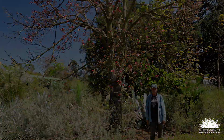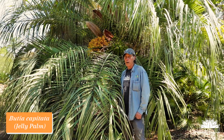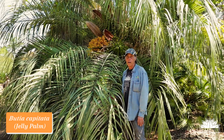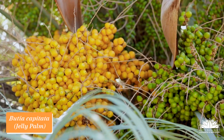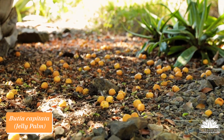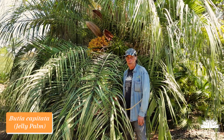Brachychiton discolor. We call our monthly list of plants What's in Bloom, and mostly it is blooms that we feature on the list. However, sometimes a plant has colorful fruits, and that's the case here with this palm. This is Butia capitata, the jelly palm, and it has wonderful colorful fruits. They start out green and then turn yellow to yellow-orange as they ripen, and it's really making quite a lot of fruits this year. It's called the jelly palm because they use the fruits to make jelly, but you can also just eat them straight off the tree, and we do feature them on our fruit tasting tour when we have our fall fruit tasting tours.